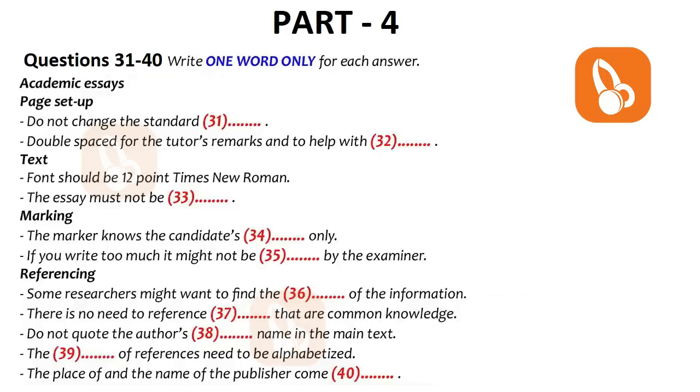I'll just mention the word count. To avoid being penalised, don't exceed the word count by more than 10%. So a 3,000-word essay shouldn't overrun by more than 300 words. Or, to put it another way, a 3,000-word essay should not be any longer than 3,300 words. If you write any more words than this, the examiner will not be obliged to read them. Don't write anything less than 3,000 words though, OK?